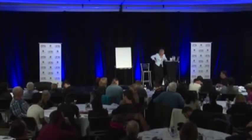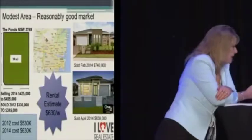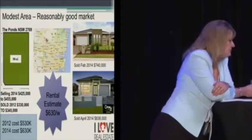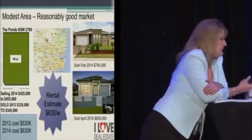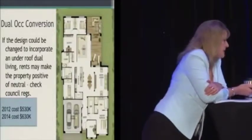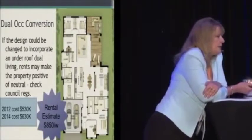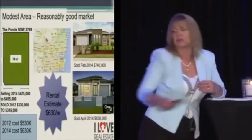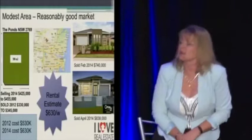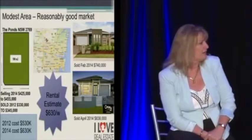So let's work it out, guys. Let's say we bought it for, we'll go in the middle, 600. 580, we'll say. We bought it for 580 in the middle there somewhere. We built a dual occupancy and we can rent it for 850. Are we positive, are we negative? We're going to be real close. Let's say we now refinance at 800. Do we get our money back? In fact, let's work this out properly. Write down those things. We're going to buy it for 580.